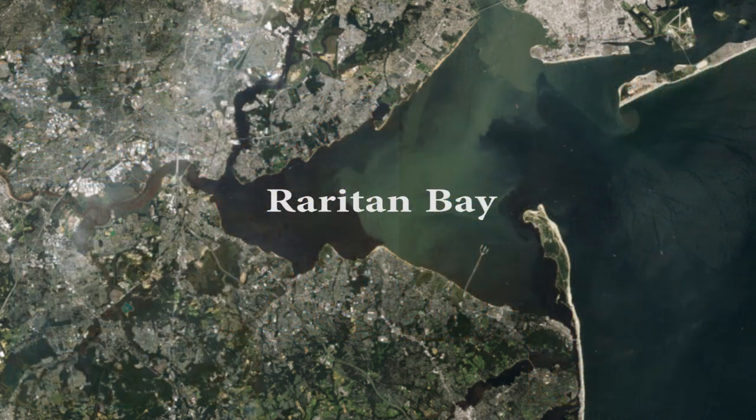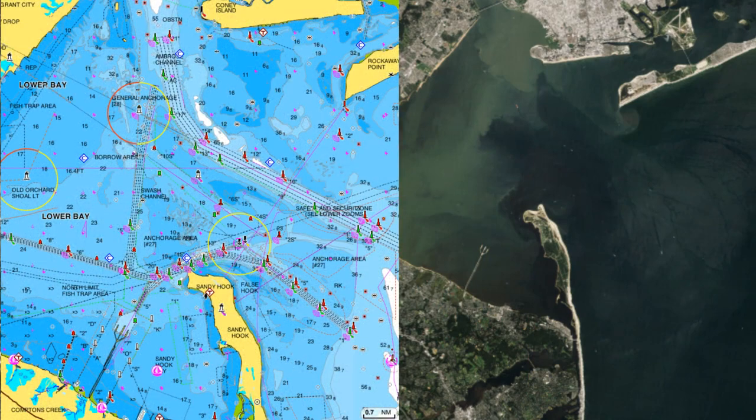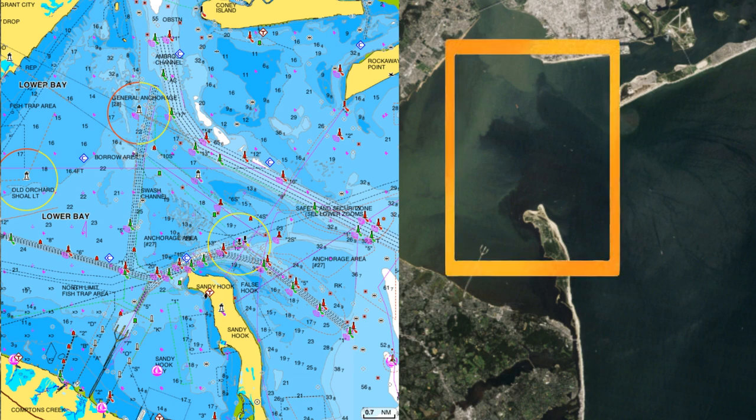The water depths in Raritan Bay average less than 20 feet deep. It's pretty muddy down there. And that's outside the dredged channels. The eastern part of the bay is somewhat deeper. Its dredged channels in Raritan Bay and Sandy Hook range from 80 to 1,400 feet wide and from about 10 to 35 feet deep.